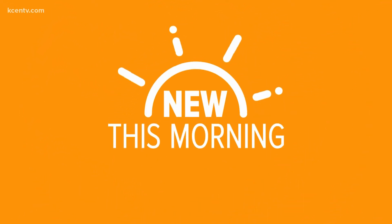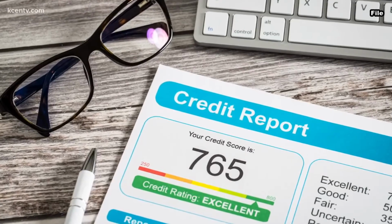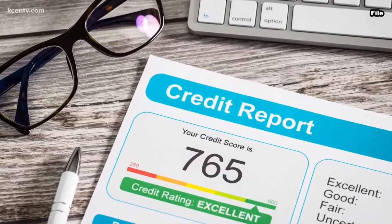From paying off your debt to budgeting for that next big purchase, understanding your financial situation is important. April is Financial Literacy Month, and on Tuesday we talked about paying off your debt, specifically student loans. But today we're talking all about your credit score.